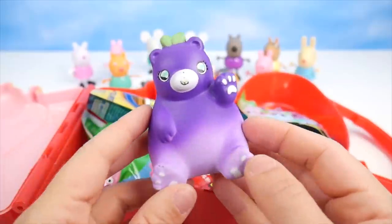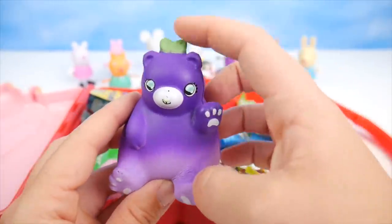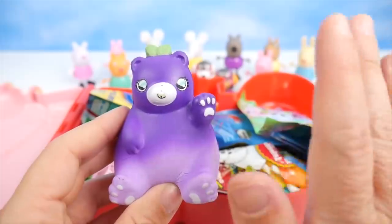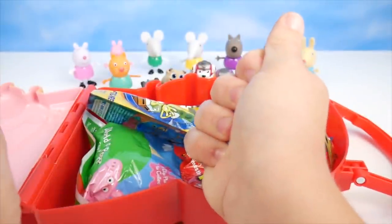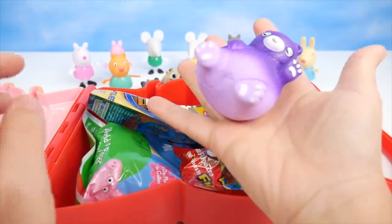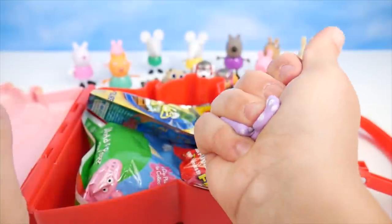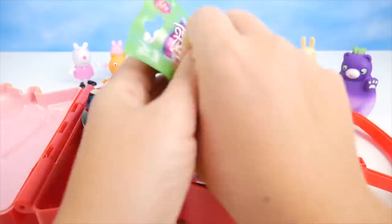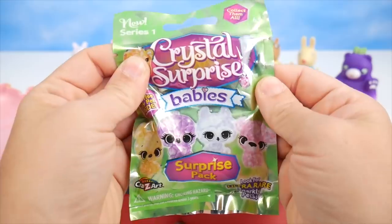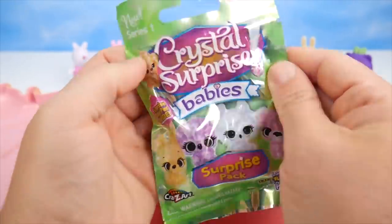And it's a purple teddy bear with a little green bow in her hair. Looks like she's waving hi. Hi, high five. I'm just gonna squeeze her up and then there she goes. Very cool, squeezer, and she will always come back. What else, what else? Crystal surprise, baby surprise pack.